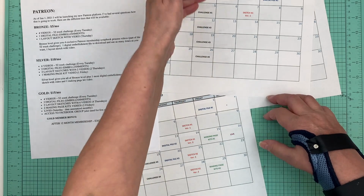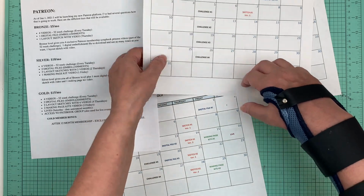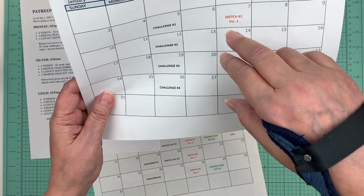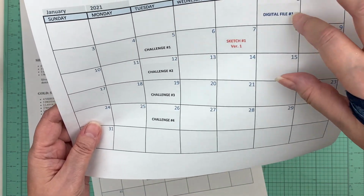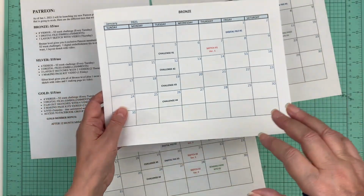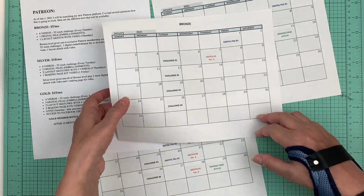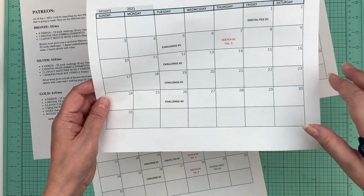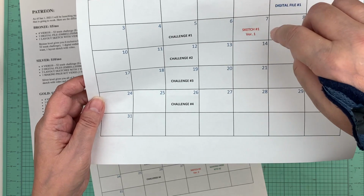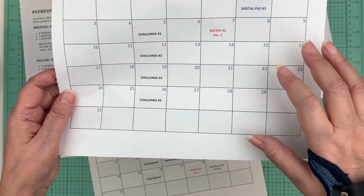So starting January 5th, it's going to be challenge 1, 2, 3, 4, and that is included in the bronze. And then also in the bronze, you get a sketch version 1. And then usually the digital files will be on Wednesday, late in the evening. But because this was sort of the beginning, I wanted something on my Patreon, so I put up the first digital file. So as a bronze member, you'll get the challenges every Tuesday, and you'll get sketch 1 version 1, and a digital file. So that's what you'll get for $5.